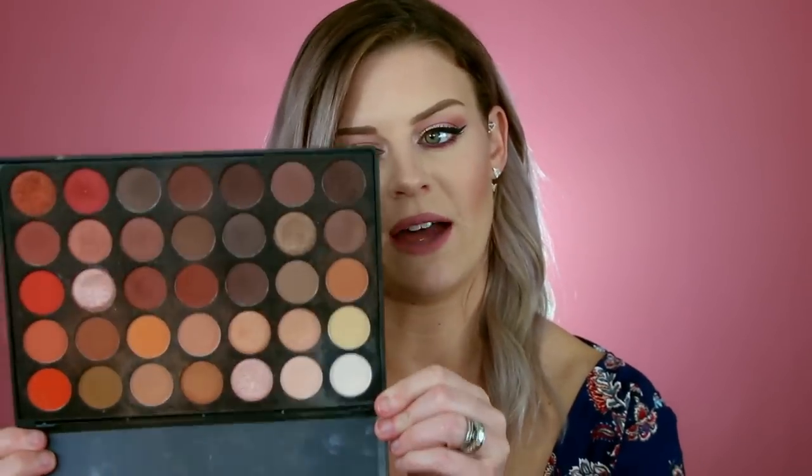My very first Morphe palette was the 35O. I'm not going to include this in my top favorites. I just wanted to talk about it really quick. This is what started my eyeshadow obsession. This palette right here, I believe I probably paid around $20. I don't ever remember prices. I'll link them right up here somewhere of how much I paid for it.